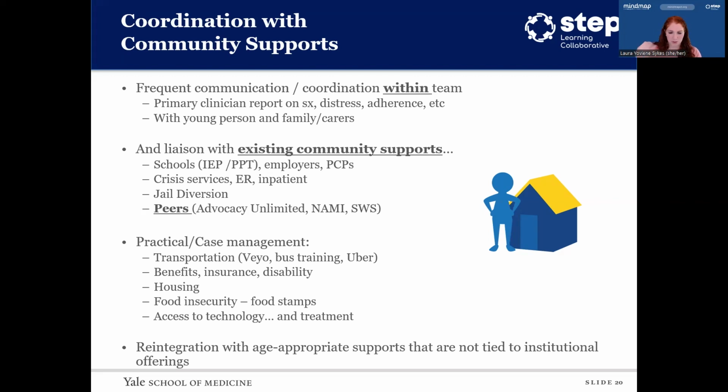client to this resource because their primary identity is someone with schizophrenia, but they're a young person. I want to connect them to a health and wellness place that's kind of out in the community, that's serving all folks, and really focus on kind of reintegration whenever possible with existing community supports.